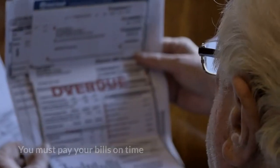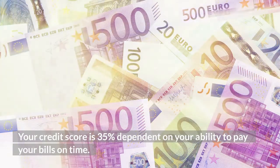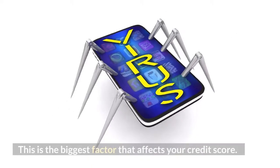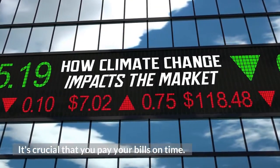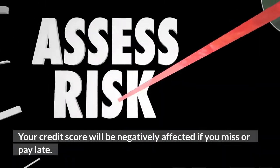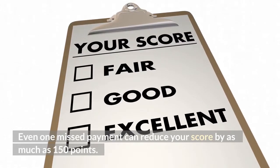3. You must pay your bills on time. Your credit score is 35% dependent on your ability to pay your bills on time. This is the biggest factor that affects your credit score. It's crucial that you pay your bills on time. Your credit score will be negatively affected if you miss or pay late. Even one missed payment can reduce your score by as much as 150 points.